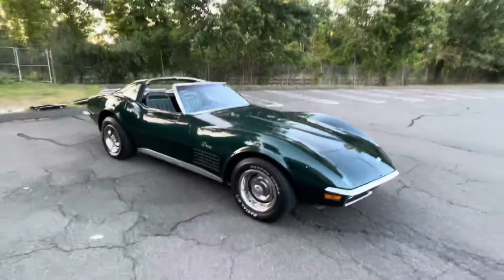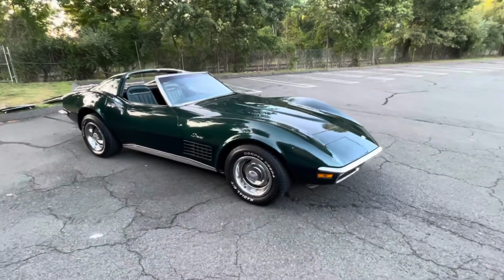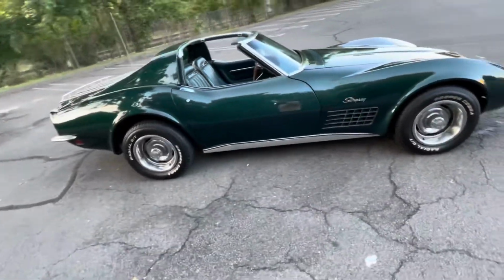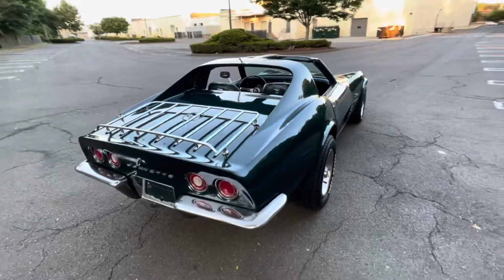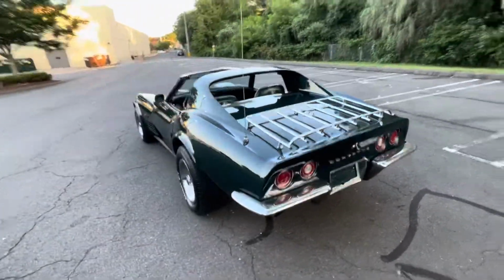This one, you will not have to do a thing now or in the near future. You get it home, you jump in it, and you start driving it. Like I said earlier, a lot of these cars, people are like, yeah, it's a beautiful car, but it needs this, it needs that. Nothing. This car is totally redone, totally ready. When it leaves my little shop, it is 100%.